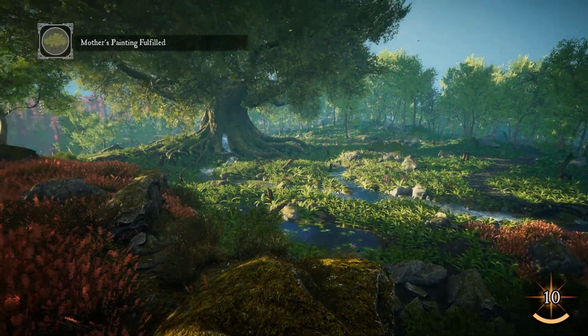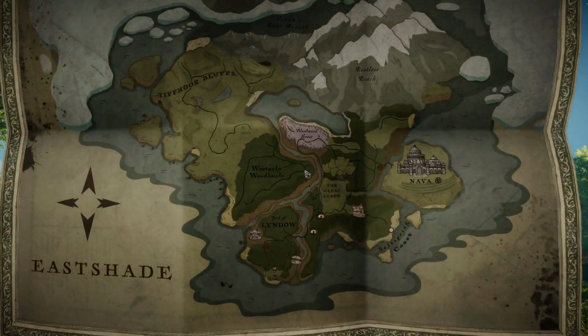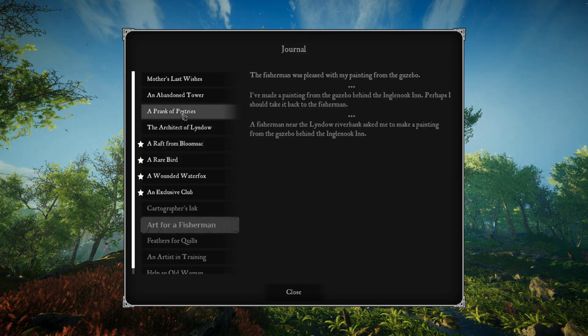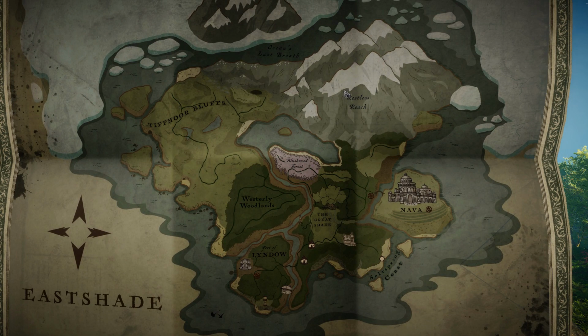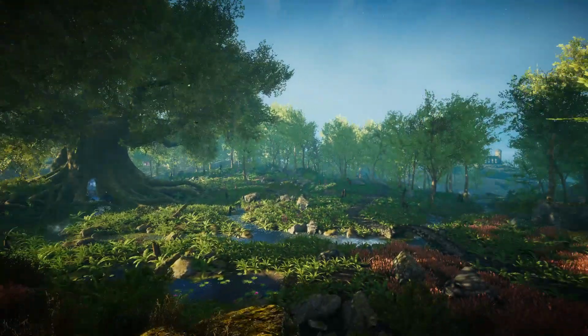Ooh, heck yes. And with that, ladies and gentlemen, that's where we will be ending for today. We've got ourselves a map. We've got ourselves a quarter of the main quest completed, which sounds cool to say. And this is not massive. We saw Blushwood Forest. That was all the pink leaves. Nava is another photo that we need to, or painting we need to paint. Anywhere on the Tiffmore Bluffs was the other. And what was the last one? Giant tree. Tiffmore Bluffs, the highest peak. So that would probably be somewhere on Restless Reach, I would imagine. I'm not sure though, but we'll figure that out sometime soon, I'm sure.